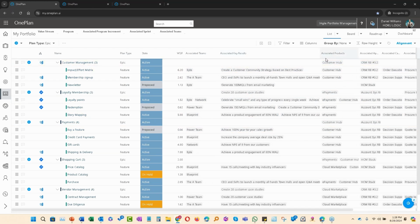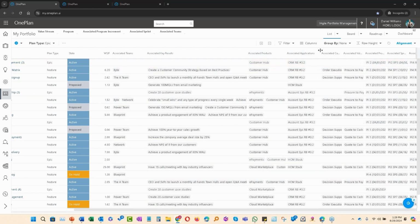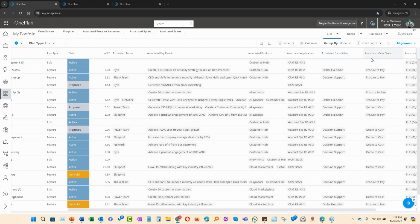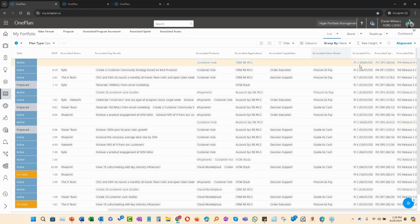We also have the ability to integrate other elements from your business architecture and enterprise architecture. So we have your products, applications, capabilities, value streams, which is really important to scale Agile in particular. And then when are we delivering? When are we delivering these epics?